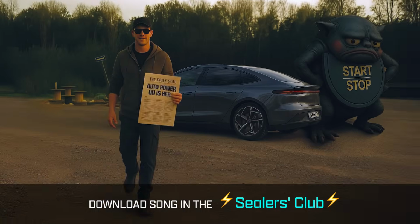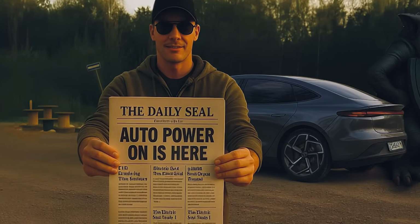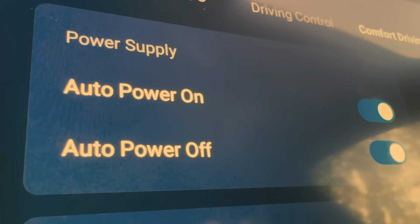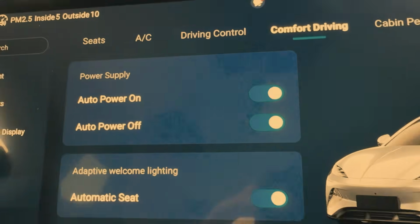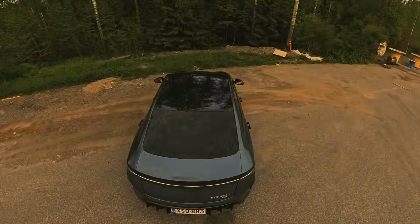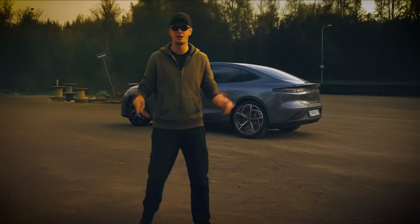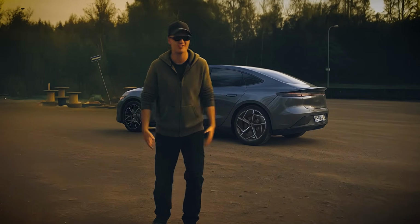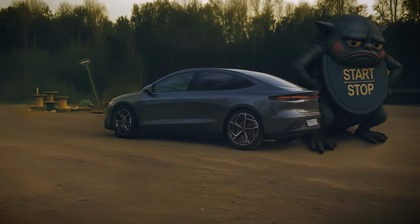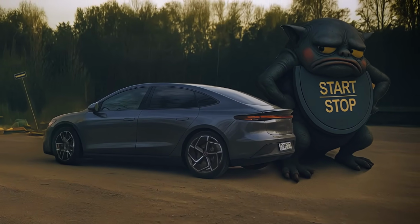Auto power off, auto power off. Start it up, power down, it's a button free. Auto power off, auto power off. I'm just chilling in my car while it does the heavy job. I used to be important.